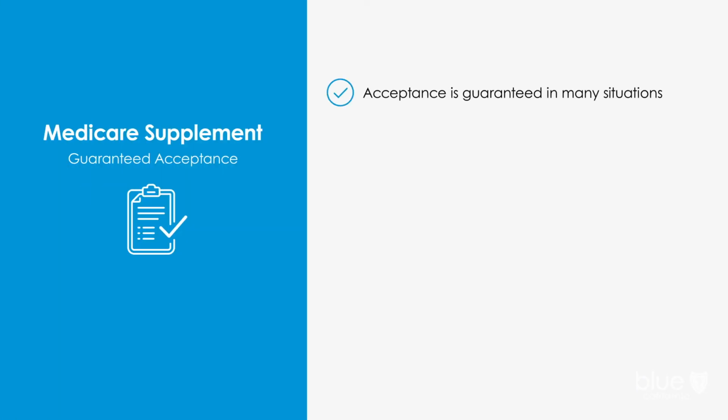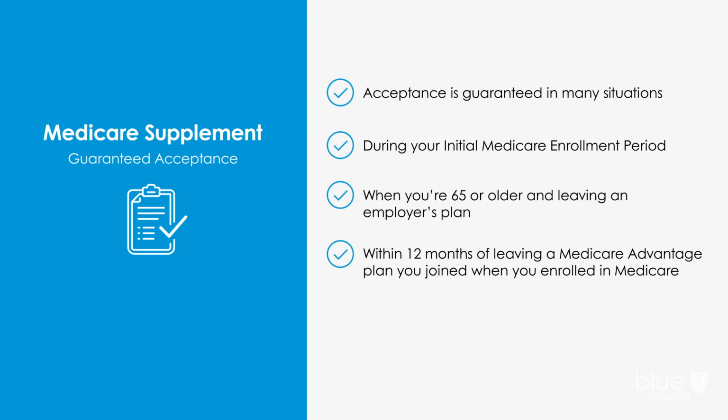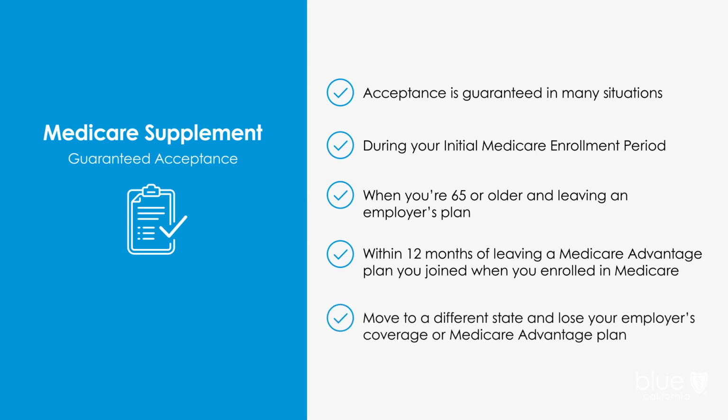Your acceptance is guaranteed in many situations. Here are a few of them. During your initial Medicare enrollment period, when you're 65 or older and leaving an employer's plan, within 12 months of leaving a Medicare Advantage plan you joined when you enrolled in Medicare, if you move to a different state and lose your employer's coverage or Medicare Advantage plan.